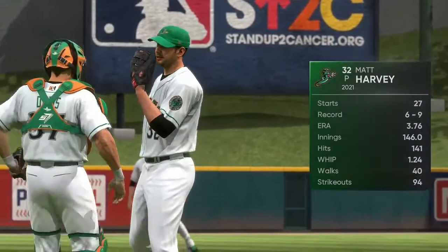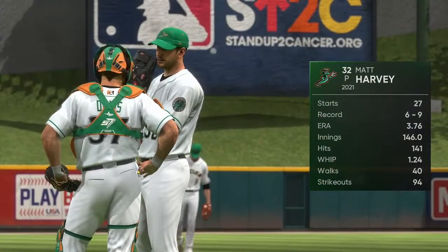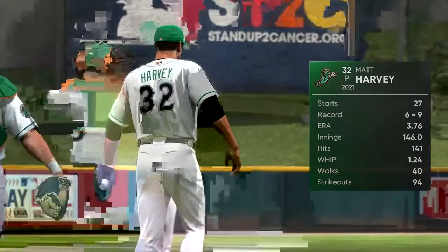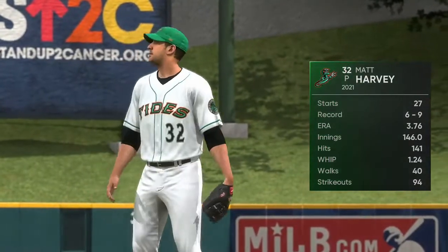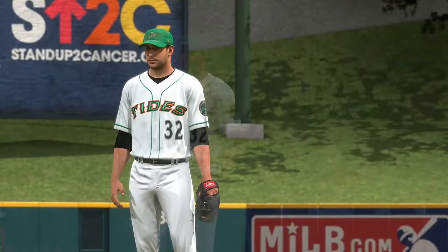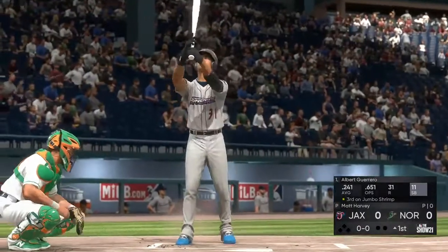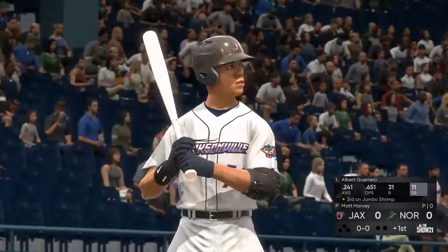Matt Harvey gets the assignment for the rubber match in this series. What do you have for us on him, Danny? Starting pitchers, walks to innings pitched, but one of the key stats I look for is WHIP. He has a sub 1.30 WHIP coming into this start, which tells me he throws strikes. He's not afraid to get the ball in the strike zone. It'll be interesting to see if he can string together some real quality innings in this one.